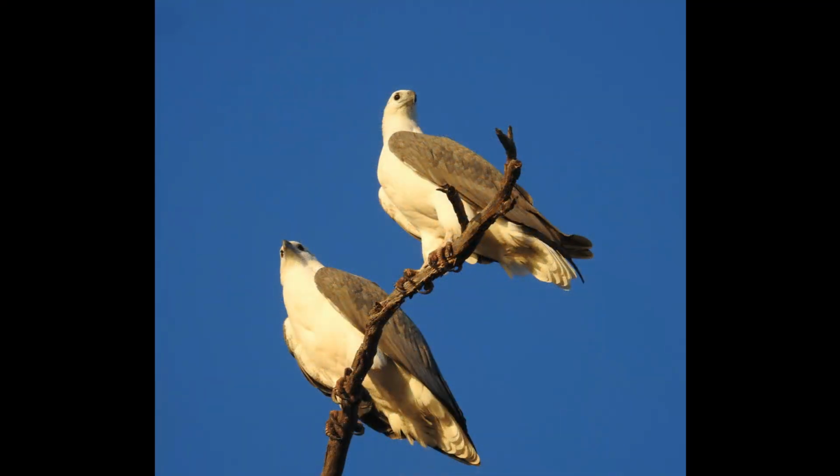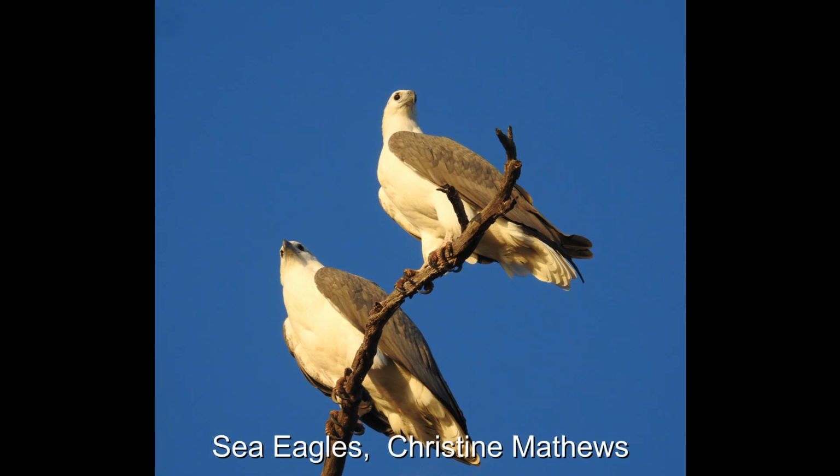Now we have two beautiful sea eagles. What magnificent birds they are. Wow. And I like your choice of viewpoint, and the fact that the eagles are looking in the same direction and the same angle. It's a great picture, beautiful lighting.